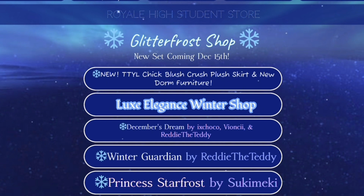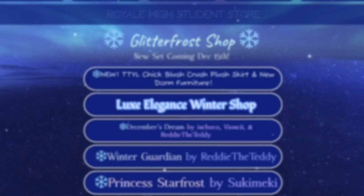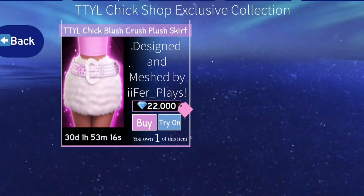At the top, it also says a new TTYL blush crush plush skirt. I'm sorry, that's very hard to say. Look how cute it is. It's so fluffy, and look at the belt.